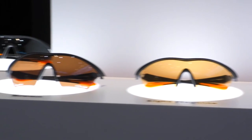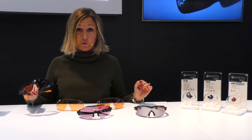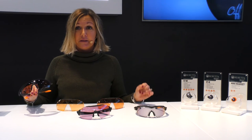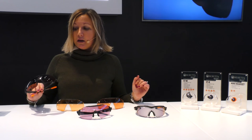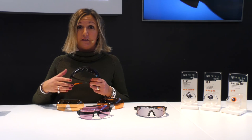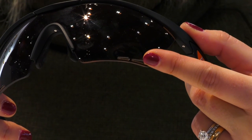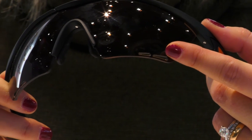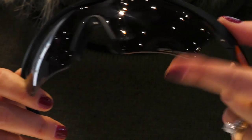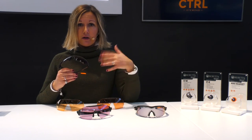Each pair of glasses in our new line is developed in cooperation with our shooters, and everything is tested and selected with them. Also, the cut of the lens is studied to give you comfort and not touch your face when you are shooting, thanks to the shape we gave to the lenses. Another important thing is this little hole, which is laser cut, that helps the humidity to go away from your face.